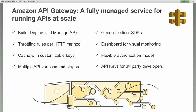So let's start with the API Gateway. Amazon API Gateway is a fully managed service that makes it easy for developers to create, publish, maintain, monitor, and secure APIs at any scale. With just a few clicks on the management console, you can create an API that acts as a front door for applications to access data, business logic, or functionality from your backend services, such as a workload running on Amazon EC2, code running on AWS Lambda, or any web application. The service takes care of all of the undifferentiated heavy lifting involved in securely and reliably running APIs at scale.